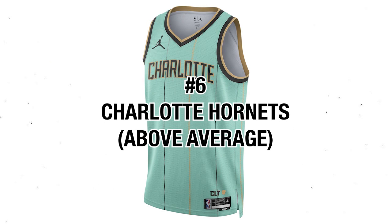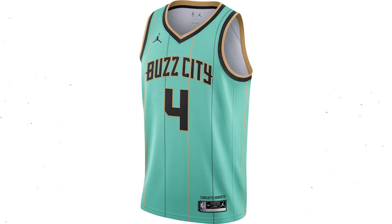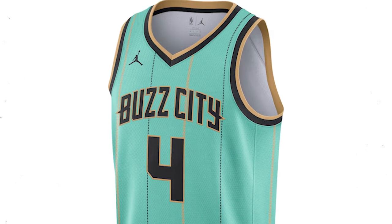The Hornets come in at number 6, and I had a hard time figuring out where to rank this one. On one hand, it is one of the nicer designs I've ever seen from the Hornets. That minty blue is so unique, and it really helps distinguish them from the many other teams that have light blue jerseys. On the other hand, this is a complete reskin of their 2021 City Edition jerseys. Only this time, they replaced the Buzz City on the front with the word Charlotte.